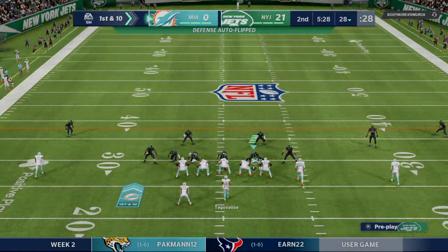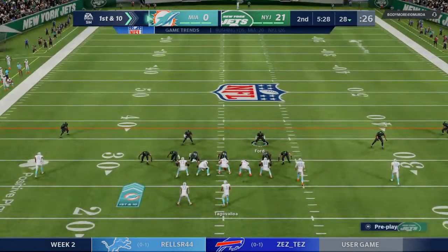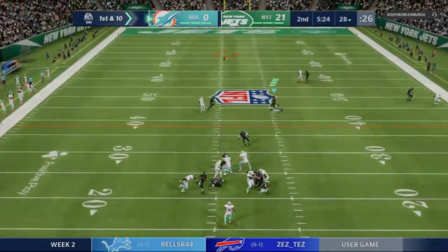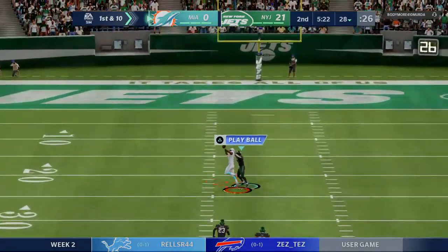The Dolphins at the line ready for their next drive. To this point, the results have not been good. 2 possessions, 2 turnovers. And that's obviously something that can't continue, but to go a little bit deeper on that.